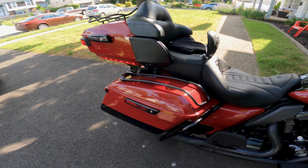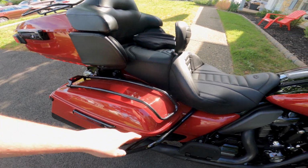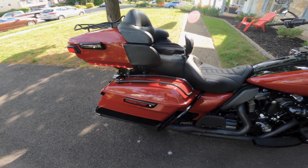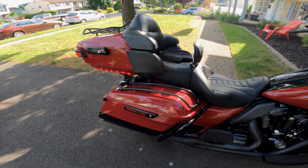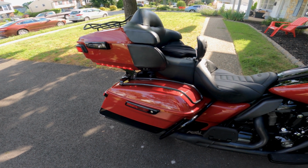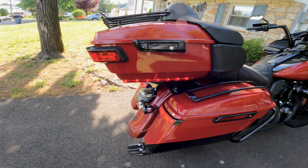Not necessarily 100% sold on it, but for now, they drilled holes in there. So once they drilled holes in there, you kind of have to have something on there. But I did take off the leather bag covers that I didn't like. So that's up in the air, whether we're still going to replace that with a plain one or not. As you can see, it has a detachable tour pack.